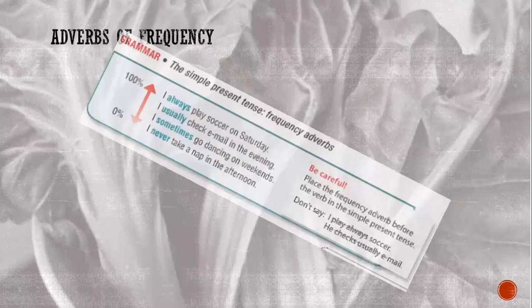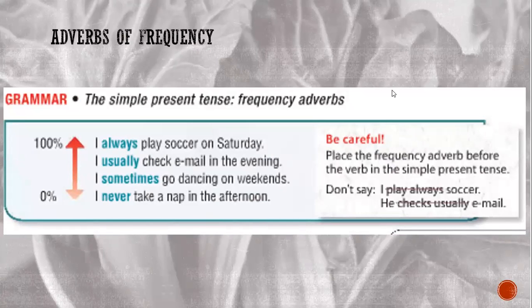Now, let's start with the topic. What are the adverbs of frequency? The adverbs of frequency or frequency adverbs show the frequency when you do something in the simple present. Okay? So in this case, the most common are always, usually, sometimes, and never. And please pay attention that the frequency goes from 0 to 100.